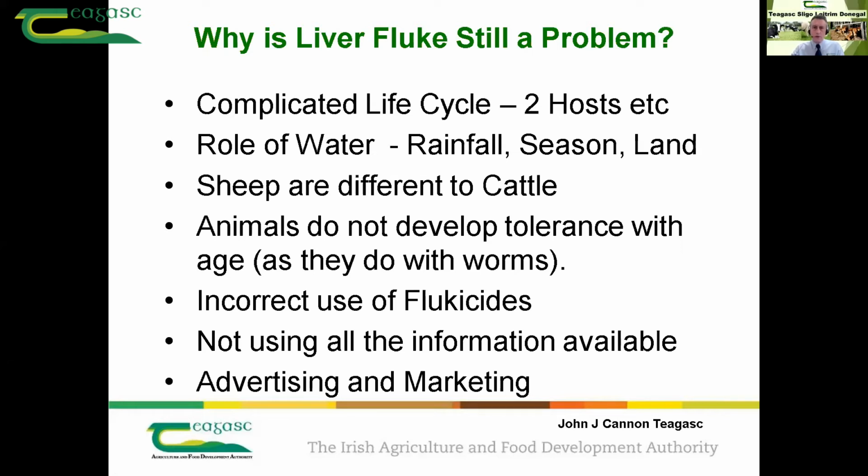Now, why is liver fluke still a problem? First of all, it's a complicated life cycle. There's 2 hosts involved, the sheep and the mud snail. The role of water is very important. Rainfall in this part of the country is quite high. It varies from season to season. And also there's different land types. Some land or some fields are wetter than others, as I needn't explain to you.